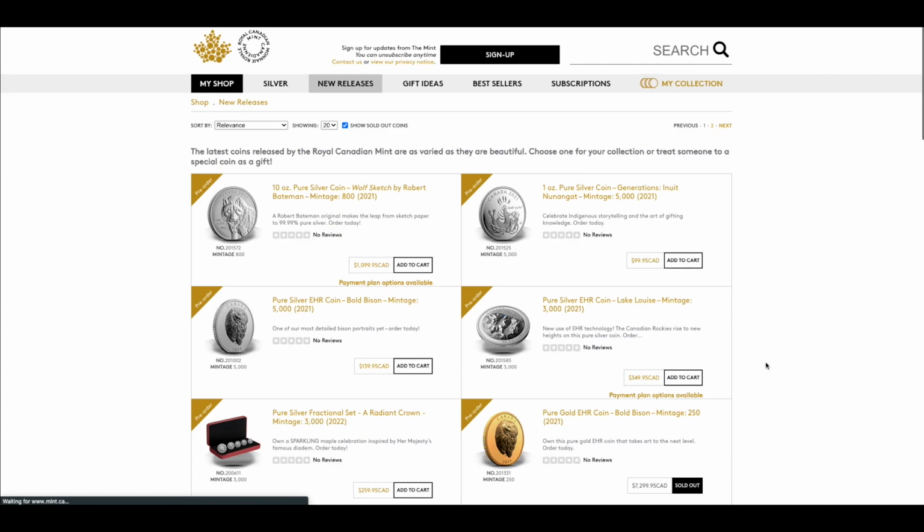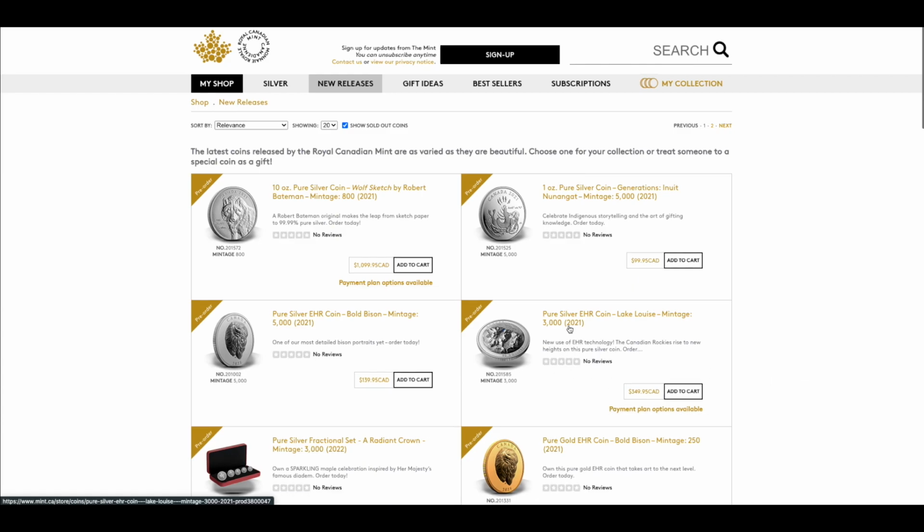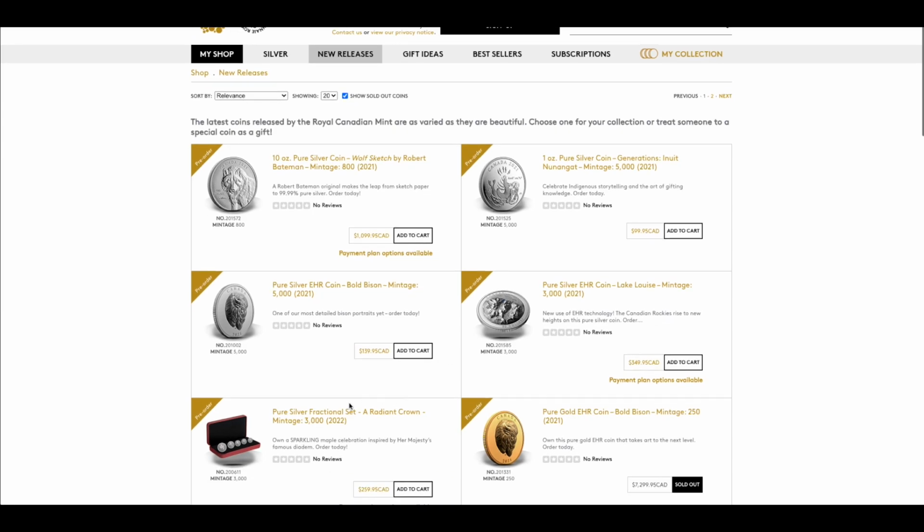All right, let's keep going. The fourth product was the Lake Louise silver coin. I think that is a phenomenal coin to own. The next one that we're looking at here is the Radiant Crown. This is the fractional silver set, or silver fractional set. They come out one set a year. This is actually for the year 2022.